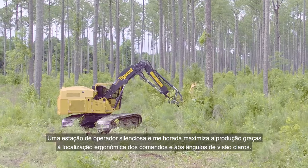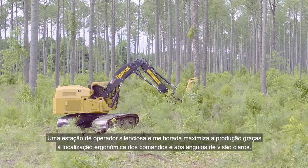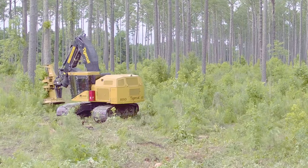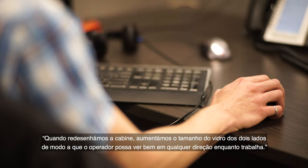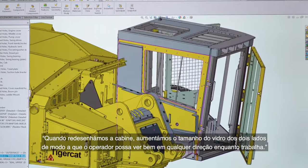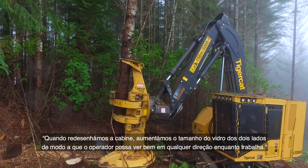A quiet and refined operator station maximizes productivity with ergonomic positioning of controls and clear lines of sight. So in the redesign of the cab, we've expanded the size of glass on both sides, so the operator can clearly see in either direction as he's doing his job.